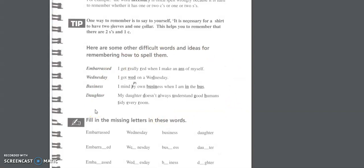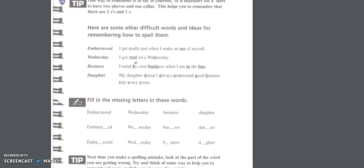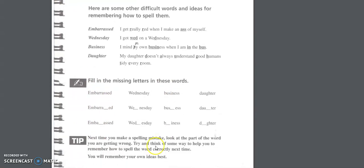So you can make up your own. The sillier and the dafter, the better. It'll help you remember it. Okay, so can you please fill out these words here beneath and send them back to me.